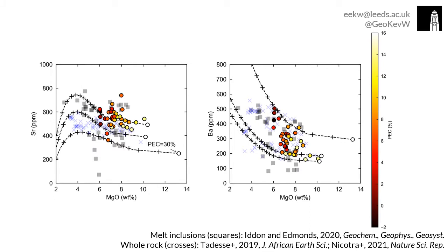Here the coloured circles mark my samples, with the colour dependent on the amount of melt inclusion post-entrapment crystallisation that has been corrected for. The black squares are olivine-hosted melt inclusions from other Main Ethiopian Rift localities. Those are from Fiona Idden's work, and the blue crosses are Main Ethiopian Rift basalt whole rock data. The lines shown here are rhyolite melt fractionation curves, modelled for trace elements through Rayleigh fractionation from our three most primitive melt inclusions. And what we see here is that the melt inclusions are, in general, less homogenized than the whole rock data, which is somewhat to be expected.